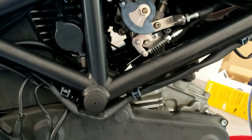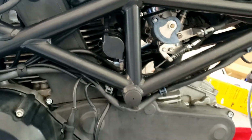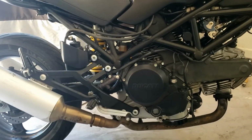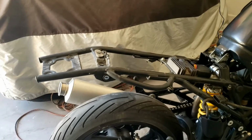Everything else is in pretty good nick, actually. Looks like that's been serviced recently. Yes, very nice. And a thoroughly nice chap in Prescott Valley who I bought it off. I want to hazard a guess as how much I paid for it. Well, that didn't take long, did it?